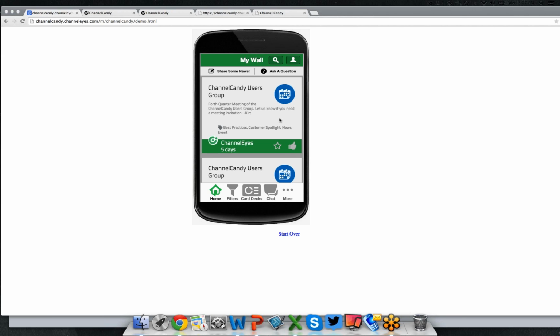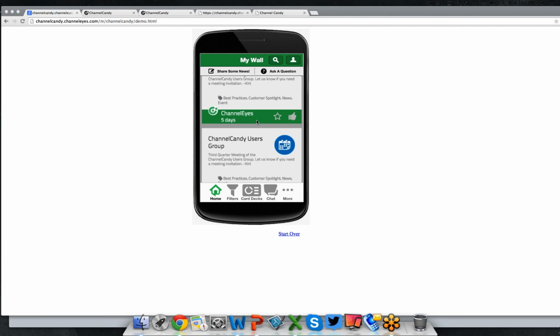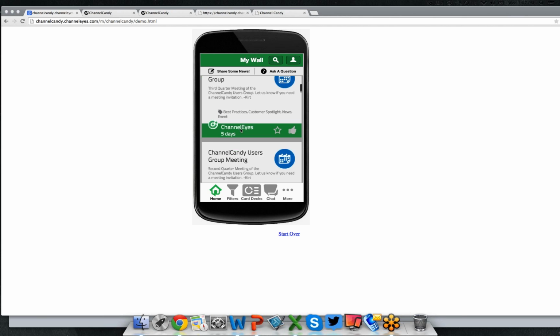So I can scroll through here, but you'll notice that we have a little bit more of a minimalistic look. It's cleaner. We brought it up to a little bit more like the new, modern, clean, simple, little bit thinner font. So we've really kind of given it a new facelift, I guess I could say.